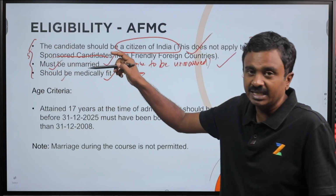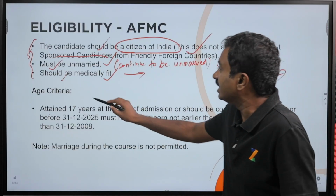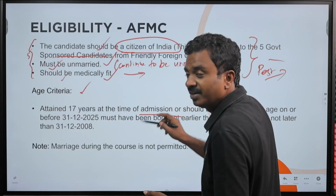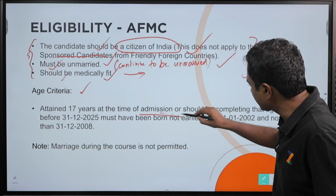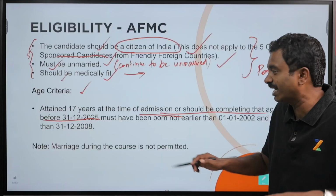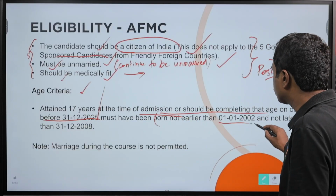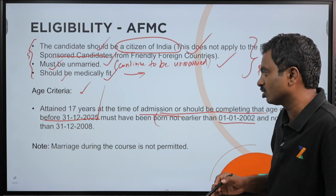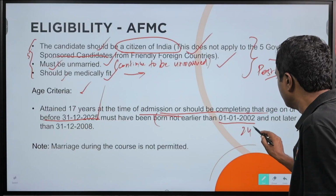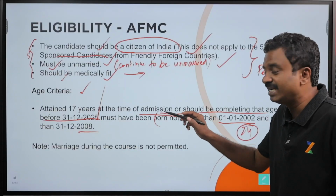You cannot be married till the completion of the course, and you have to be a citizen of India. Age criteria: you should have attained 17 years at the time of admission, basically on 31st December 2025. This is a criterion that NMC prescribes, correct? Anybody who is less than 17 years by 31st December 2025 is not eligible for any medical course. But the Armed Forces has an additional criterion. They should not have been born earlier than 1/1/2002. So 24 years is the criterion that they follow, basically by December 31, 2025.